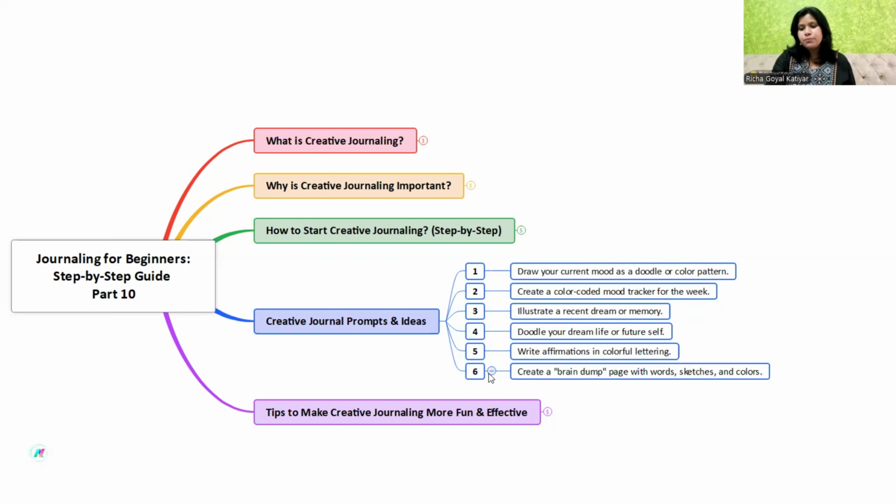Sixth part, create a brain dump page with words, sketches, and colors. As for the brain dump, I already told you previously, whatever comes to your mind, you just have to put it on paper. You can write words like me, different kinds of words, or you can create sketches, you can color it so that you know, okay, this is what I am thinking each day, this is what I am thinking in a week or a month.